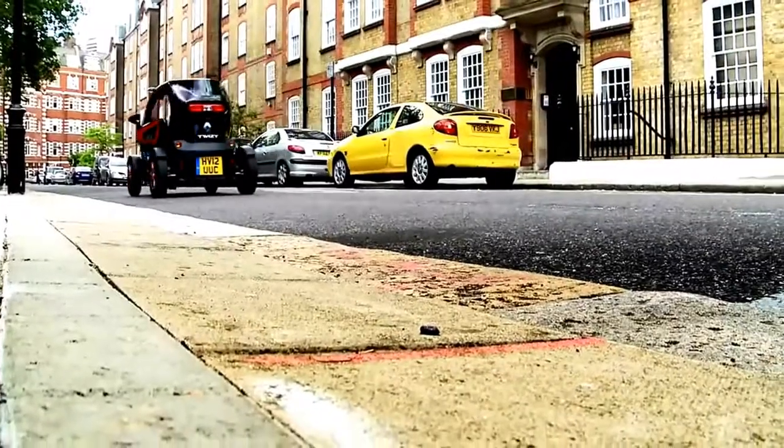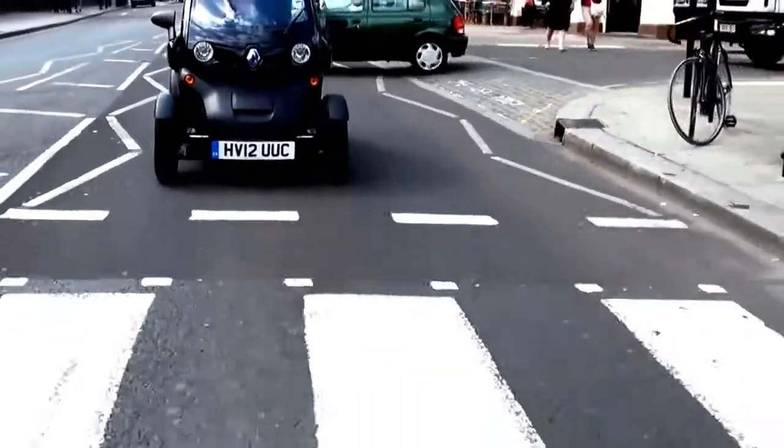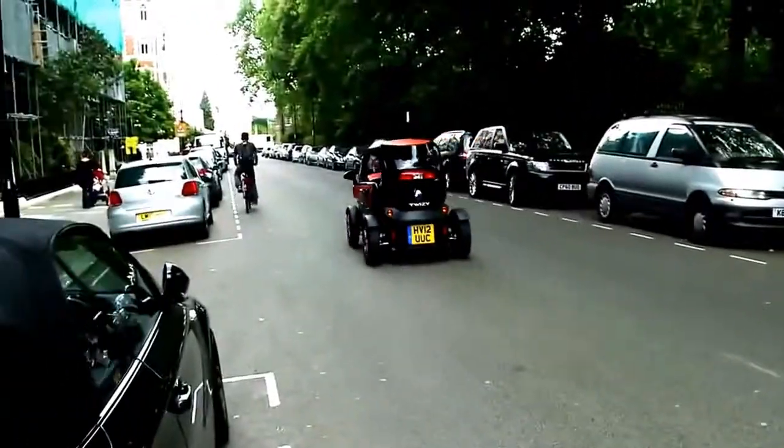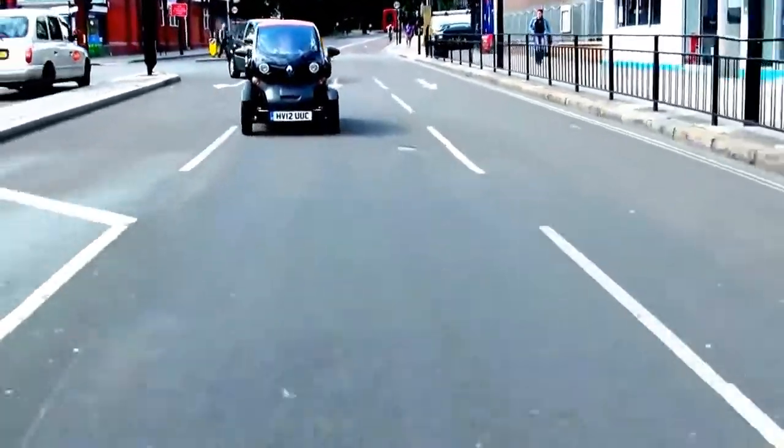traffic really easily. Electric motors produce all their torque or pulling power from a standstill, so the Twizy actually feels quite quick, up to about 30 miles an hour. And it's brilliant fun. The steering is really direct, so you can dart around corners like a go-kart. Unfortunately, the ride quality isn't such a strong point.